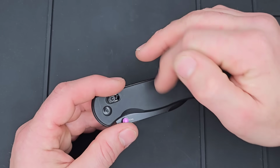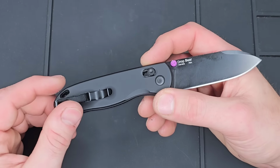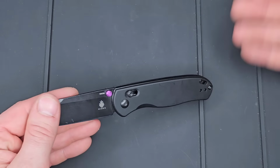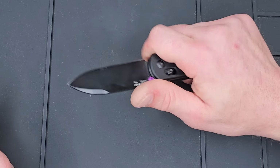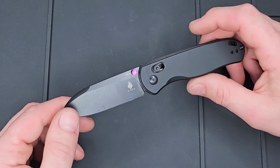Same thing with the Kaiser Escort, which comes in the same materials, except I think the aluminum one has 20CV steel, but it has the same aluminum handle, and you can also get it in micarta and maybe some other options. That one wasn't as popular as this one, and this one is, in my opinion, I hate to say it like this, but it's a bug out killer. This is a bug out killer.